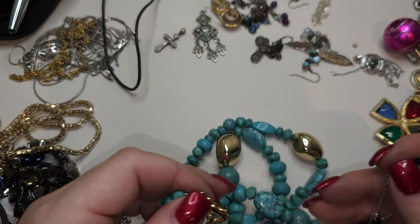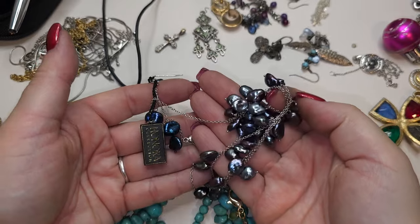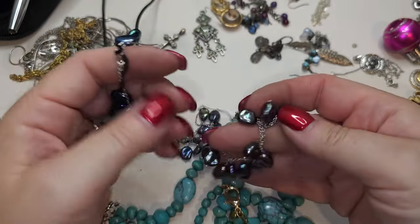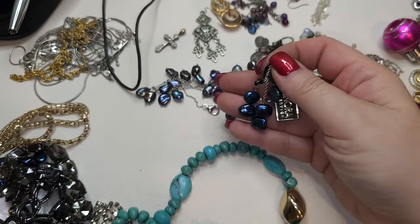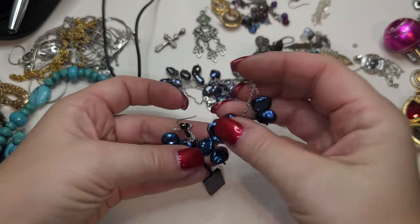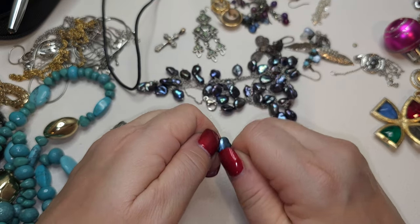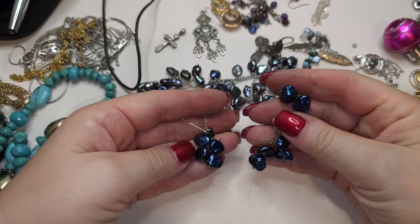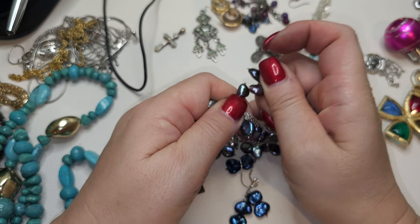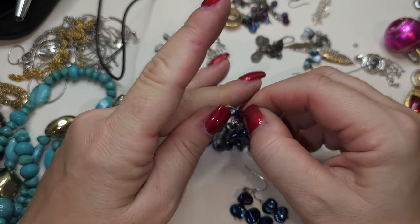Next is... oh, wait a minute. Are these together? Because this one says Honora collection, and this one has an H on it. I think they're together. I wonder if I have another. Oh yeah, I do. Okay, we have two earrings with pearls. Let me see if they're even natural. Hard to say, guys. I think this one's natural, but this one's are not. No, they're not together. But on this one, we have Honora collection, but I'm not sure it's for this one.